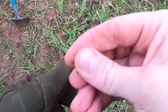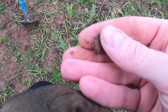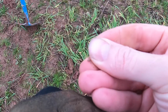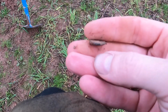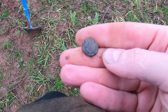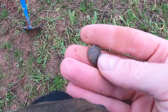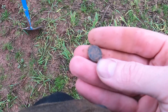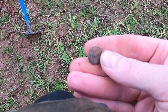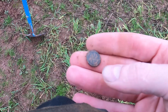I think. Get my glove off just for a second here. Well, it has a design on it. Must be a button. Try to clean up that side later. I can't see where the shank would have been, but there must have been one, I guess. It's beautiful. I don't know what that design is, but it's lovely. Curious. It's not perfectly round. That's an interesting one. Very interesting one. Okay. Moving on.